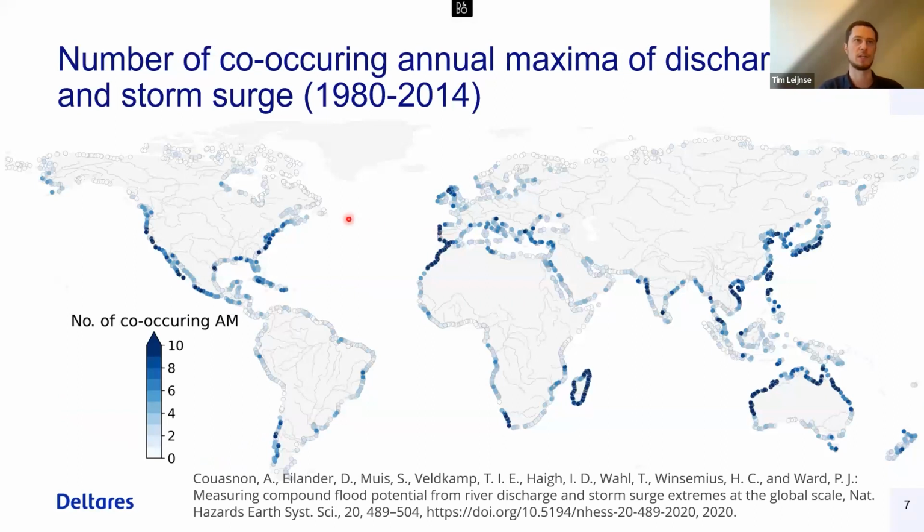Just as an example, this is a study from some of my colleagues at the university, looking at the last 30-odd years, at how many co-occurring events there were where both discharge and storm surge happened at the same time. There are differences globally in regions where that happens more often or less often. We especially see it on the West Coast and the East Coast of the US. In general, a lot more regions are often impacted by tropical cyclones, where you have the potential for compound flooding, and we should model these by looking at all these different processes.